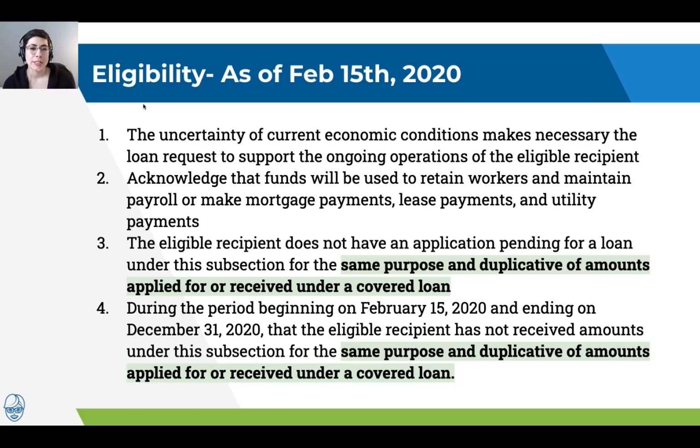You also need to acknowledge that the funds are going to be used for the purpose of the loan. And again, that's paying your employees and other operating costs as well. So you'll need to acknowledge that the funds will be used to retain workers and maintain payroll or make mortgage payments, lease payments, and utility payments. And we'll be going through what will be allowed in that grouping of expenses to be forgiven, later on in this conversation.